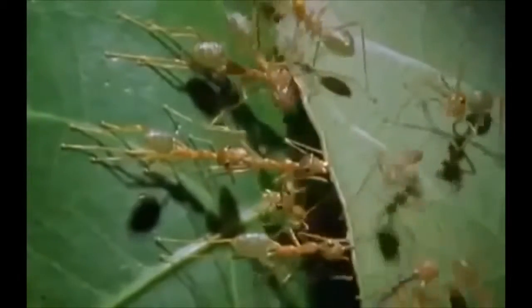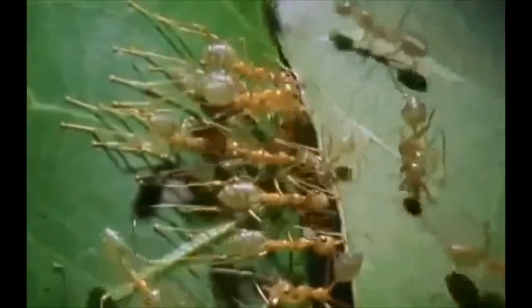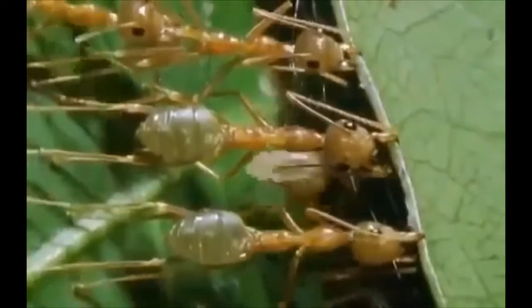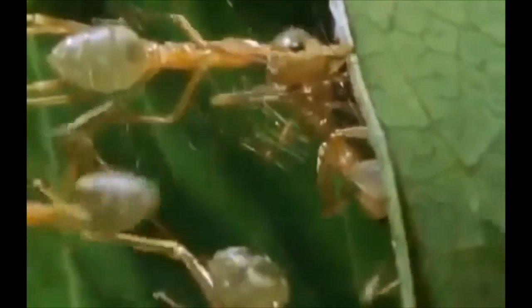First, some of the ants turn themselves into living safety pins, pulling the leaves together and holding them there. That's one team. Next come the weavers. They pick up larvae, their yet unformed little sisters, take them to the seams and use them like living shuttles, tiny glue guns.